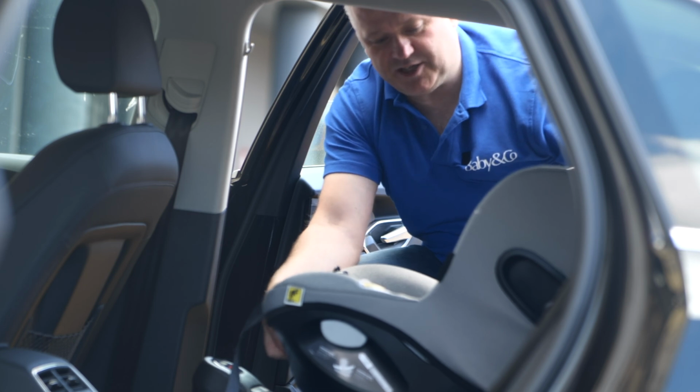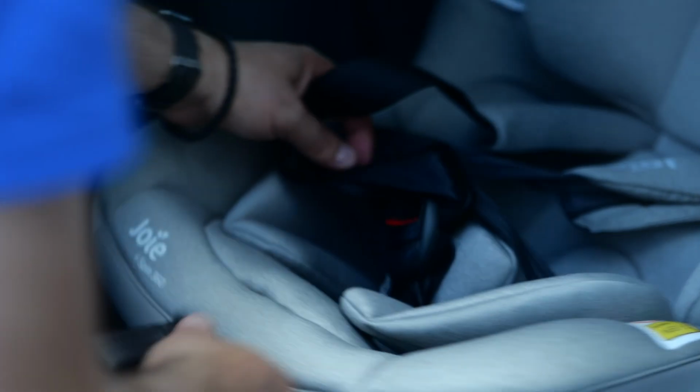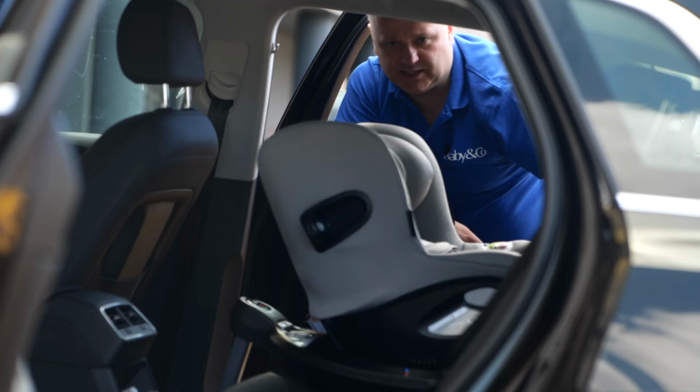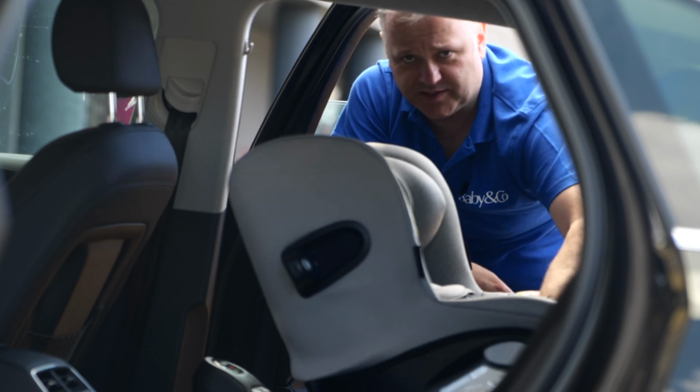In that forward facing position, as well as the rear facing, you've got your recline positions as well. It's very easy to use. So that's the Joie I-spin. It retails at $320, from birth up to 105 centimetres.